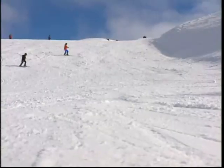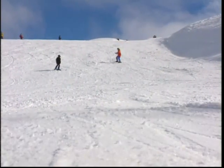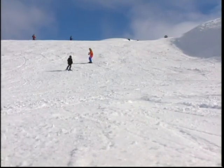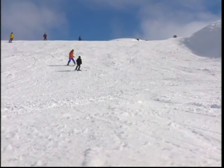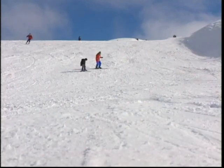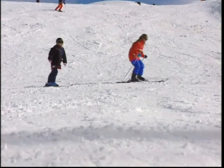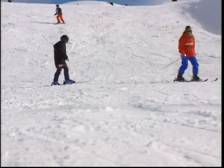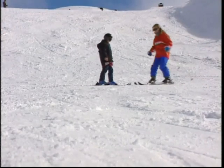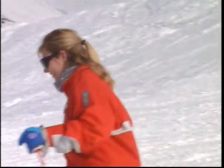It'll take a while before I attempt anything like that. Instead, I'll give slalom a go. Looking good? It's okay? Yeah, turn. Make sure that knee is down like this. Like that. Yeah. Okay. You got to watch it. Bend the knees and turn. Okay. And turn. It's harder than it looks.